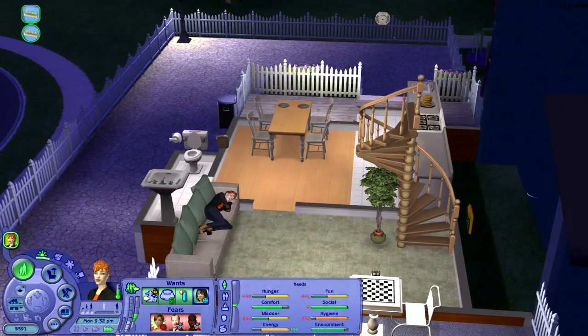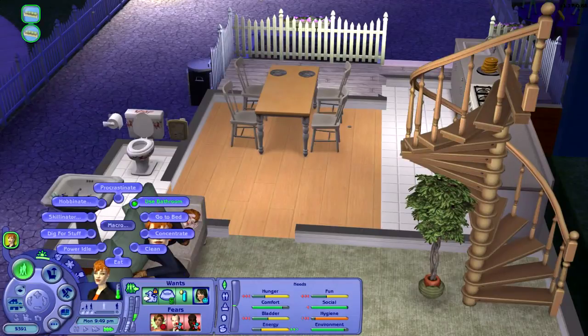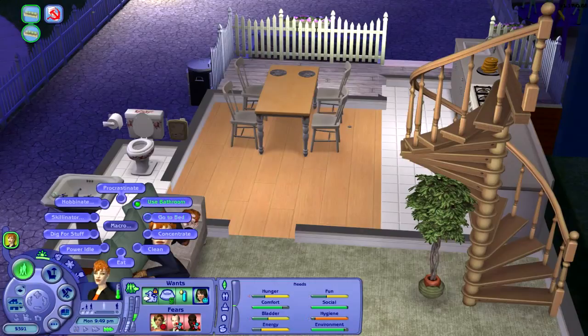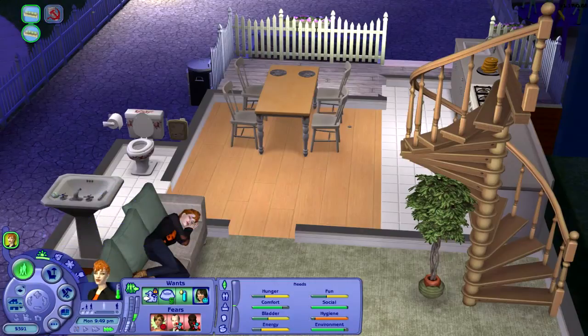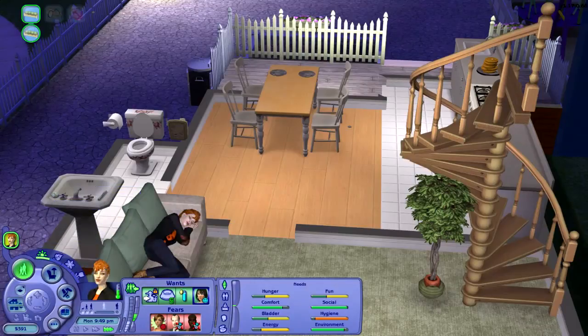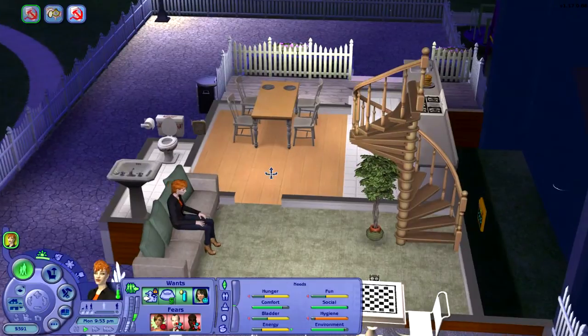I didn't speed it up to 3, but I'm going to wake you up and have you take care of yourself. Actually, I don't need to do that. I'm clicking macro and then go to use bathroom, but if I click go to bed, she will automatically be queued up to use the bathroom. So I'm going to wake her up and have her go to bed.